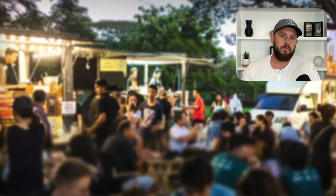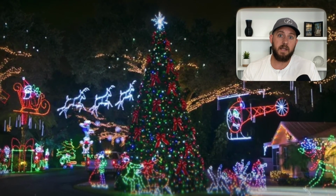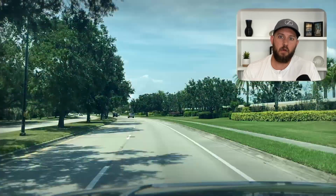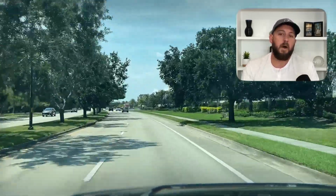Picture this: there's food truck nights where everyone's laughing, eating tacos, holiday parties where just about every house on the street is decorated, or you have yoga classes by the pool where you can make new friends. Every neighborhood has its own personality. Some are quiet and tucked away. Others are buzzing with events.